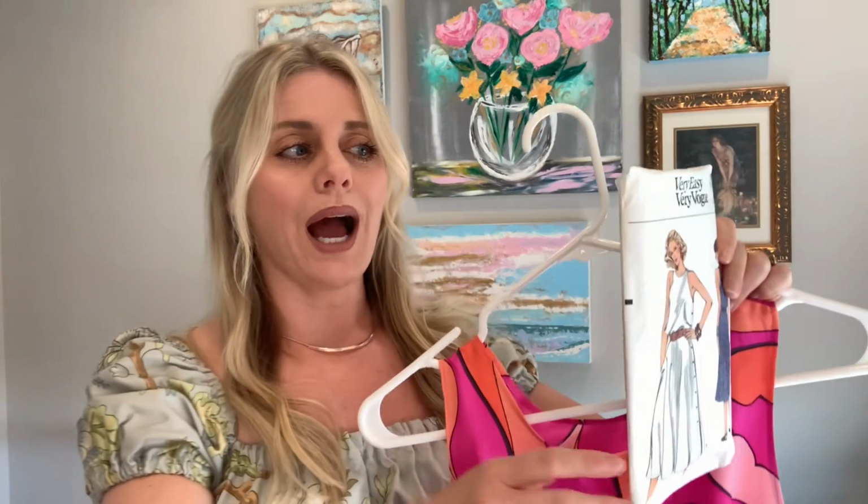The only other construction issue I came across with this pattern, just to let you know, is that the armholes ended up being way too big. They would definitely cut down, and it showed my brassiere, and I didn't want that happening. I tried several things to make it come up higher. I feel like I need that record scratch sound effect here because I figured it out. I know what I need to do.